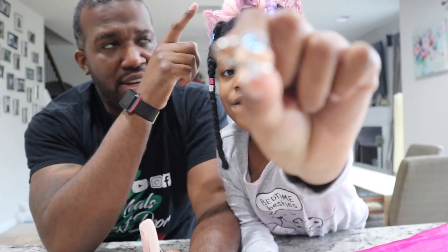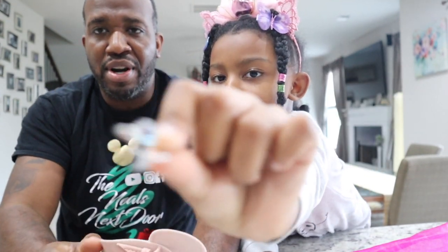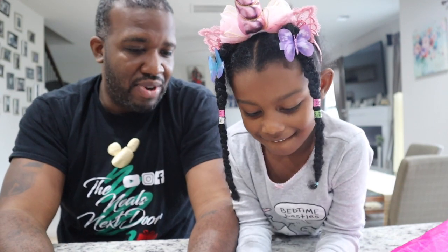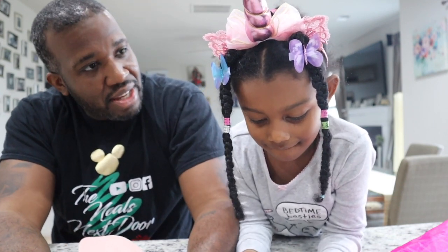Everything seems pretty high quality. This is a leather pouch. It has a magnetic strap that closes it. And like I said, she already had a unicorn headband before, which she likes a lot. Are you trying to see if you can start on the ring? The ring is solid. And you like it?